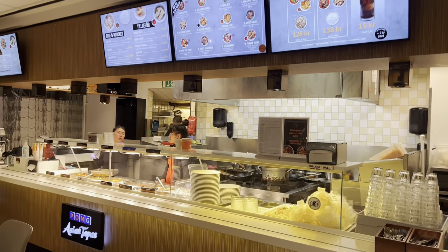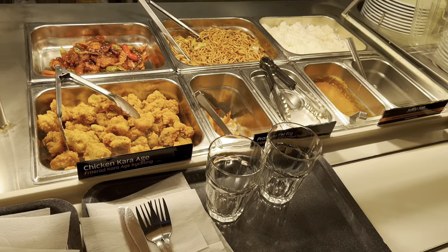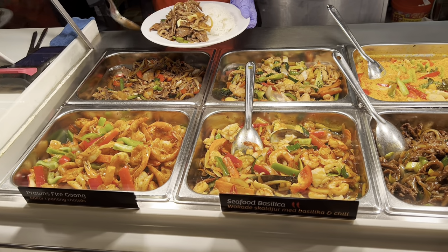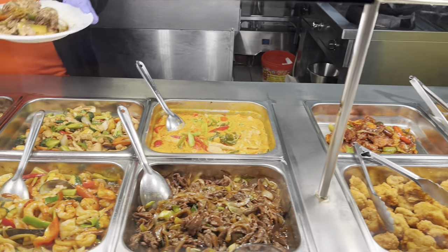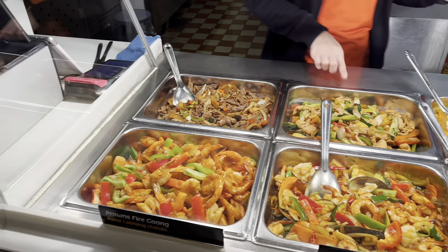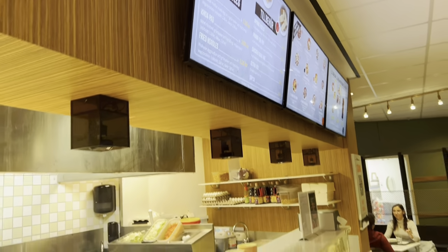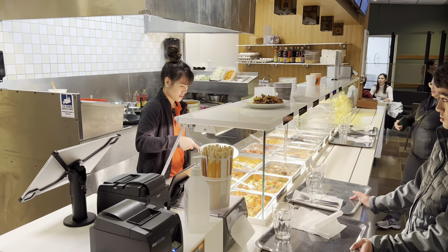Today me and my family, we decided to eat Thai food, and the restaurant's name is Pong. It's a chain restaurant in Stockholm and all over Sweden, and as you can see, they have a lot of variety of Malaysian food, Chinese food, and Thai food as well. So you can choose a buffet or you can take a la carte, and you can choose spicy or whichever kind of taste you want. And they have different menus as well, and as I told you, prices are very reasonable.